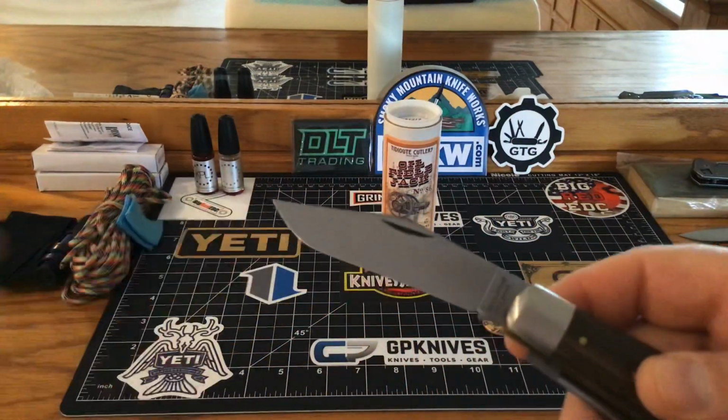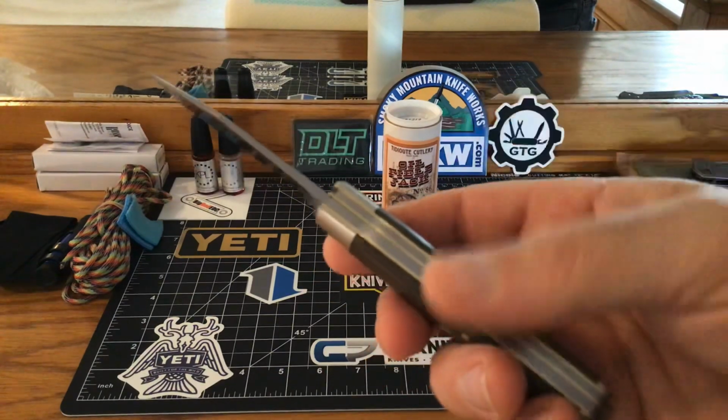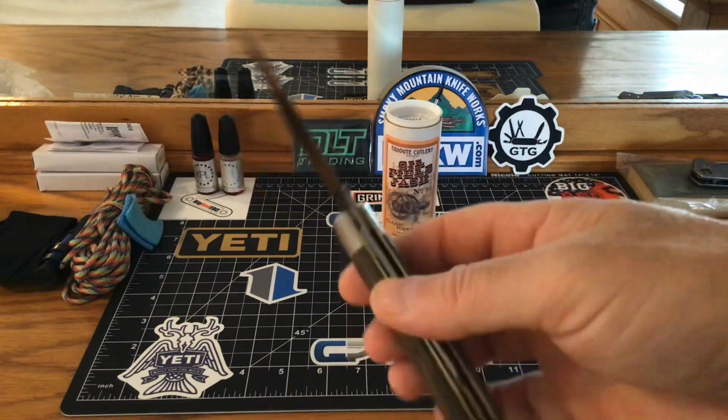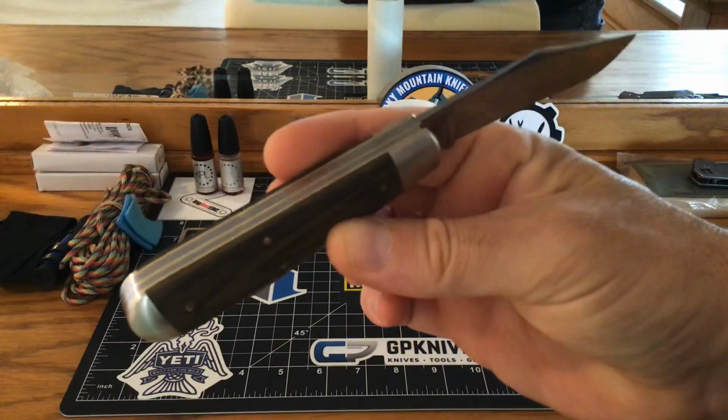Everybody's into the modern knives, man. The smooth guys. What opens and closes the best? I always talk about that. Everybody's into the smooth openings. What drops nice? You know what I mean?